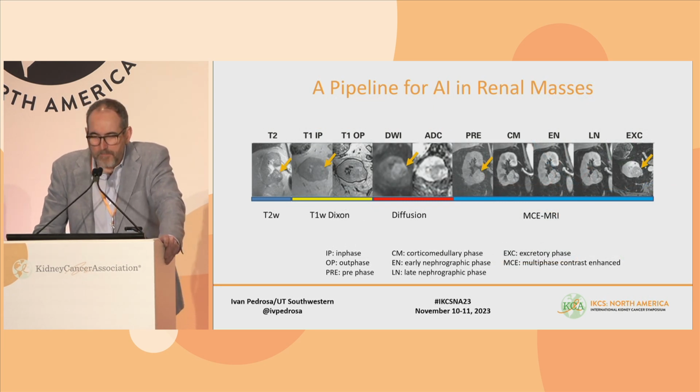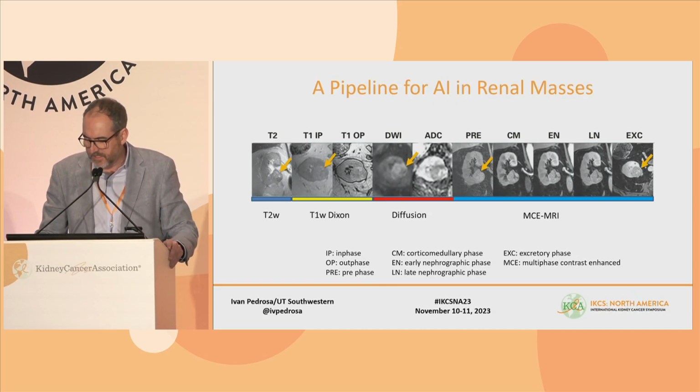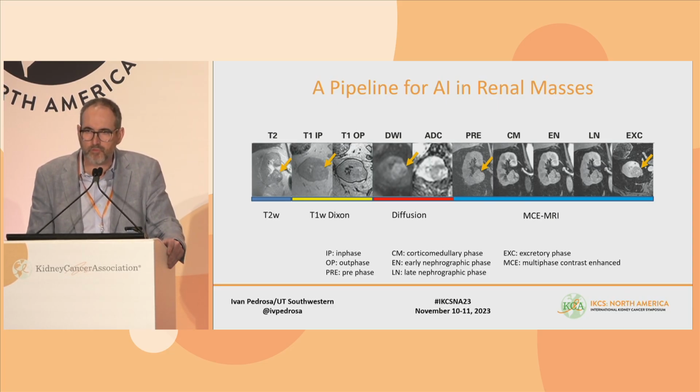Now, in the last minute, I want to show you another approach that we're using, and this is really focusing on creating a pipeline for AI in renal masses. And this is a typical clinical protocol in most institutions, a multiparametric MRI for renal masses, looking at T2, T1, in-phase, out-of-phase, diffusion, and then post-contrast images.